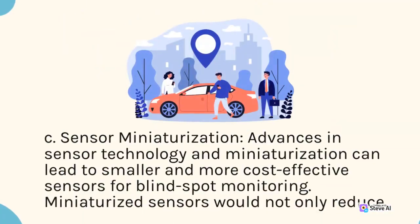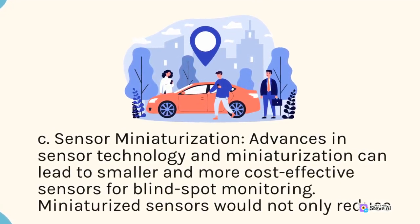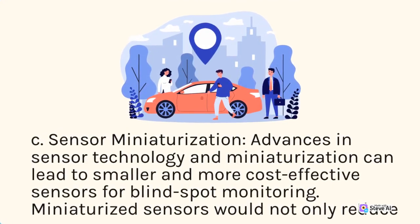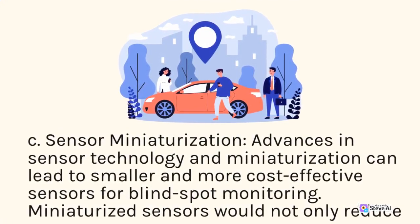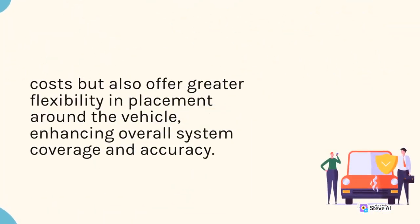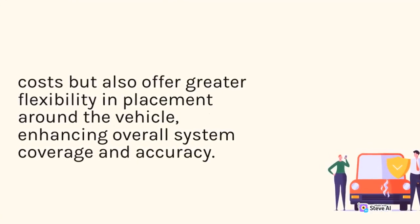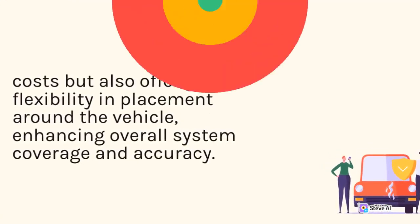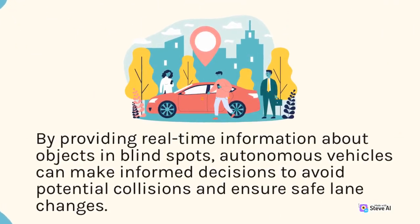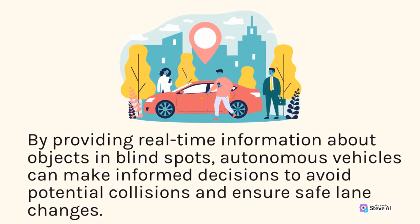C. Sensor miniaturization. Advances in sensor technology and miniaturization can lead to smaller and more cost-effective sensors for blind spot monitoring. Miniaturized sensors would not only reduce costs but also offer greater flexibility in placement around the vehicle, enhancing overall system coverage and accuracy. By providing real-time information about objects in blind spots, autonomous vehicles can make informed decisions to avoid potential collisions and ensure safe lane changes.